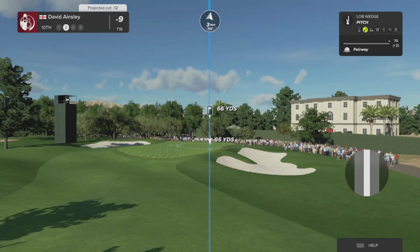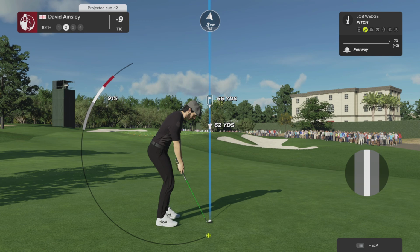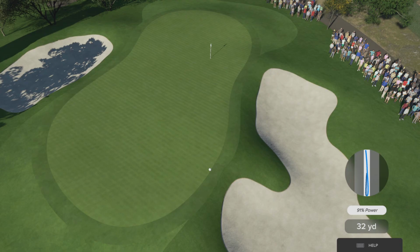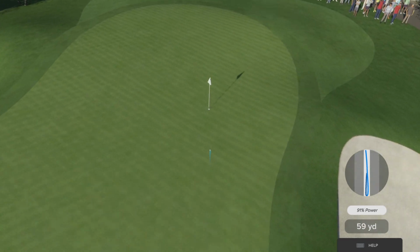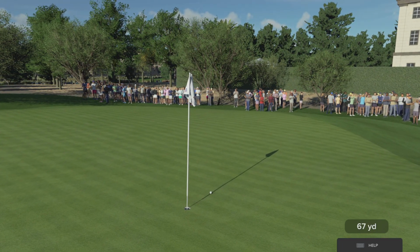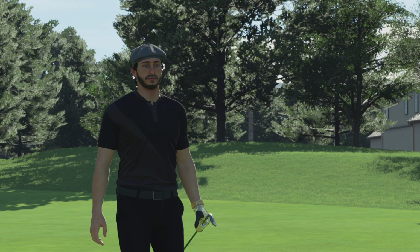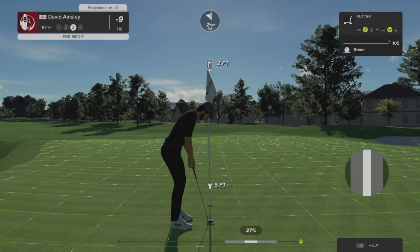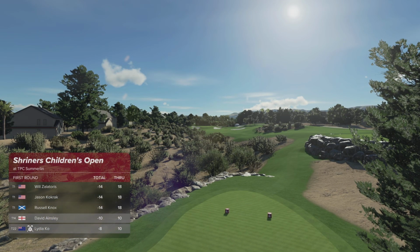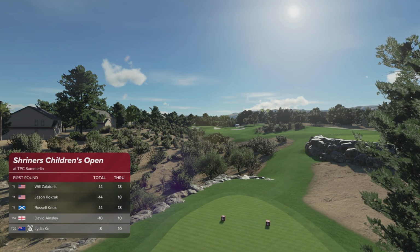Second shot here on the 10th hole. Almost went in. Just putting on a ball striking clinic, it seems today, Rich. Ooh, good look at a birdie here. Job done. Let's head to the next. Now four back after that hole.